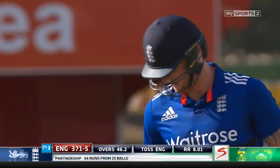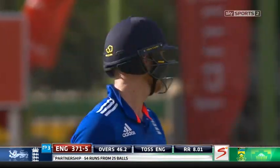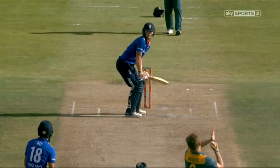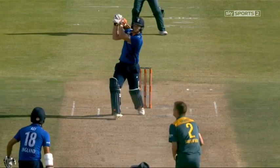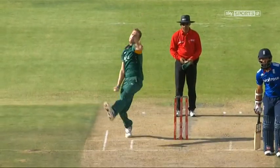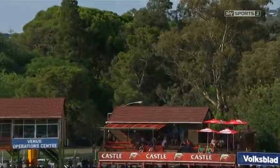This is where hitting has really improved. This is not that far away from being a Yorker, but if you get it slightly wrong now, it just disappears for 6. Just slight elevation, they get under it so well. Brilliant hitting from Stokes.